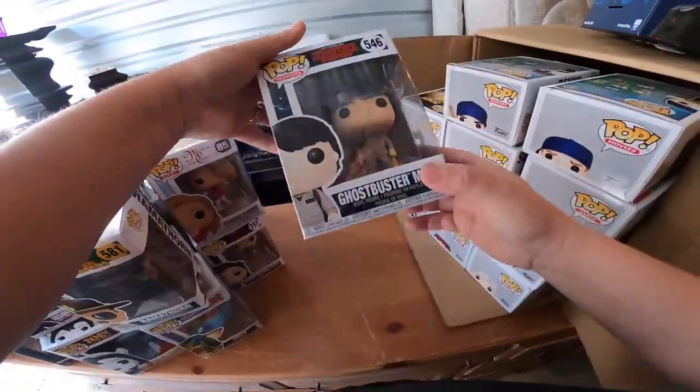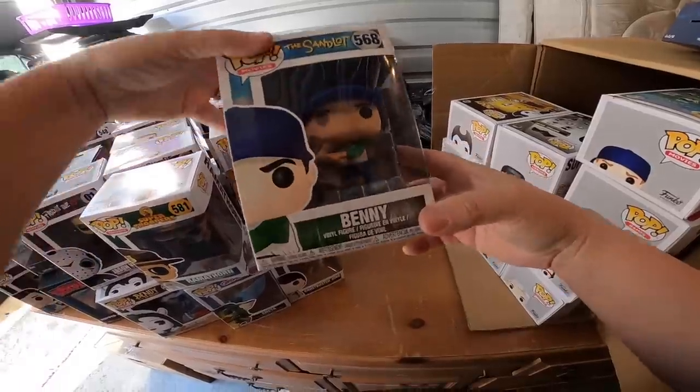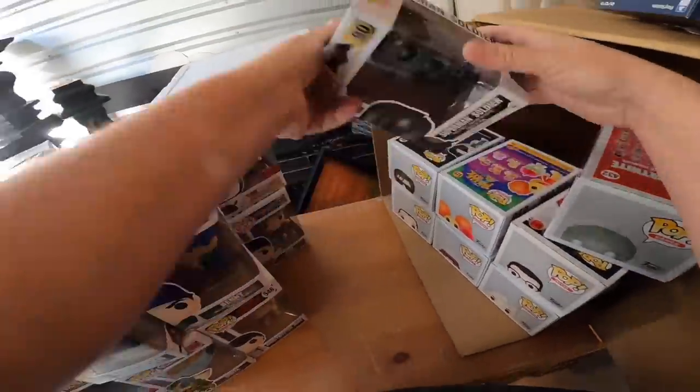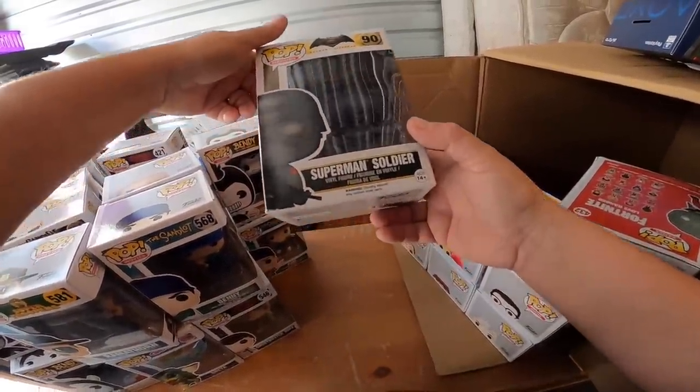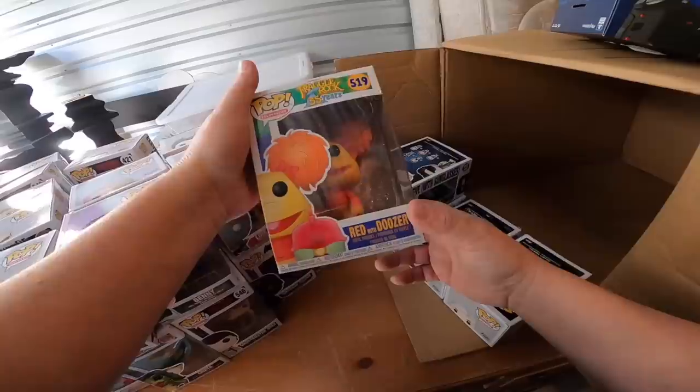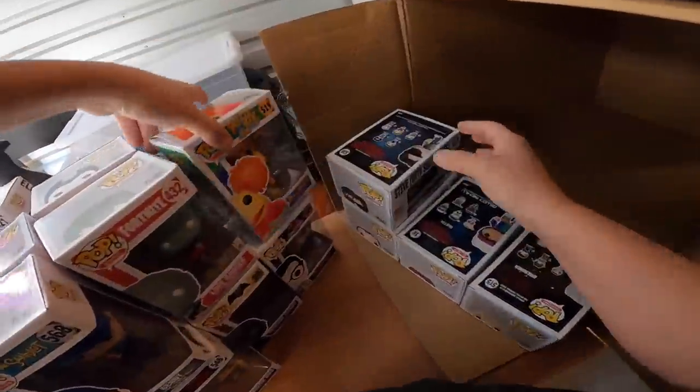Mariah Carey, Merry Christmas. Ghostbuster Mike from Stranger Things. Benny from The Sandlot. Man, they got all the good stuff here. Ham from The Sandlot. Bendy and the Ink Machine. Again, I don't know that one. Superman Soldier. Batman vs. Superman. There's another Fortnite character. Love Ranger. Jurassic Park. Dennis Nedry. Fraggle Rock. 35 years. Red with Dozer.